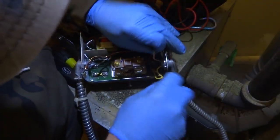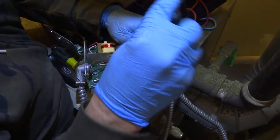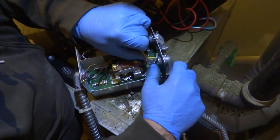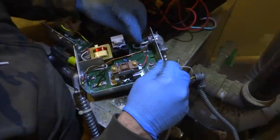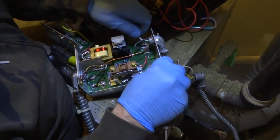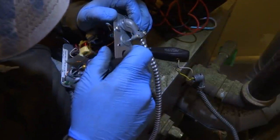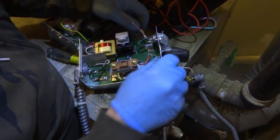I don't have this particular control, but I could use the other one and just jump out the low limit. Turn it into a cold start. Circulator. This is what you got in the truck, right? I mean, no sense in me running out and getting another control. I could use that one. B1, B2. B1, B2.